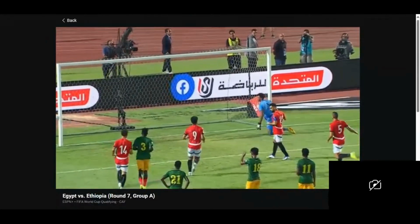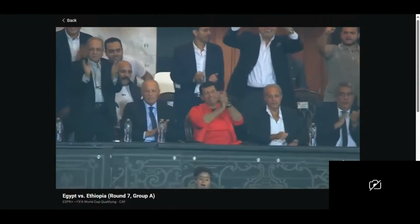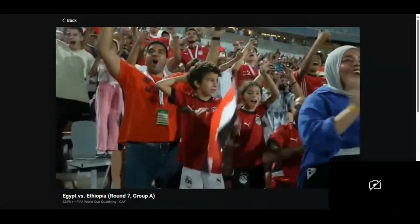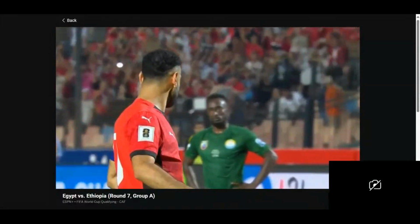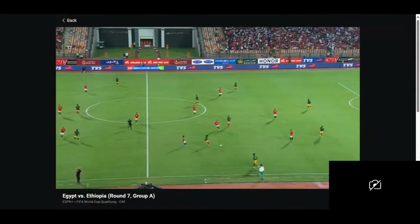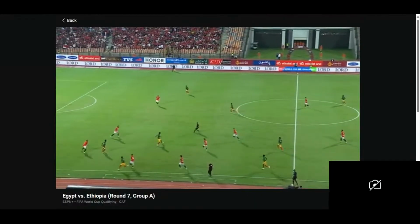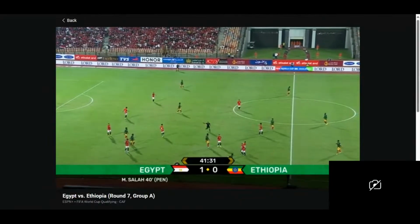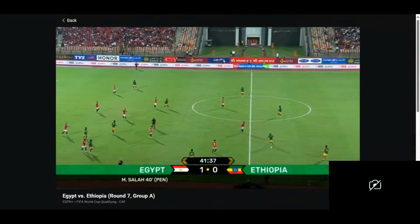I mean, the keeper went the right way, but that is absolutely jammed into the corner. And they even celebrated in the posh seats as well. Back underway then. Egypt finally taking the lead just as they felt like they were just starting to lose their way after a really promising opening half an hour. Gifted a penalty. No mistake from Mo Salah from the spot.